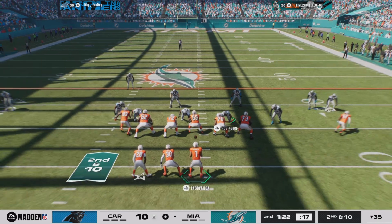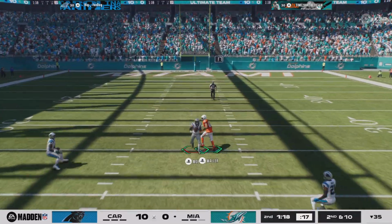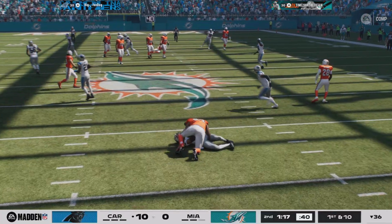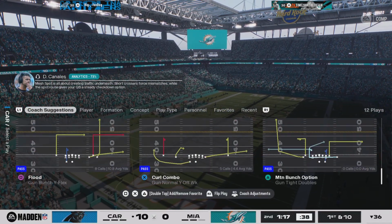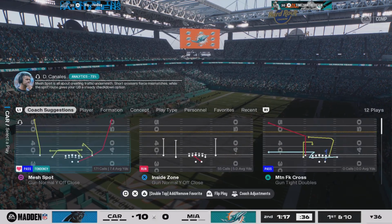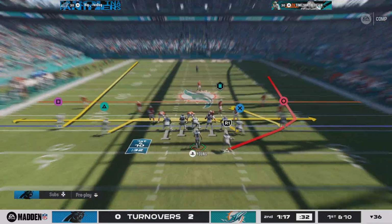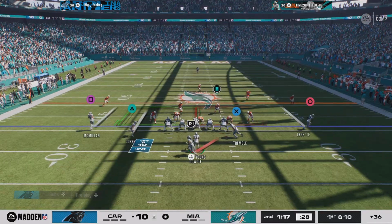Now Tua. Oh, and his early struggles continue. Here's another one intercepted. Picked off by Trayvon Merrick. And the Panthers are going to get it back here just past the 35. Good starting field position for them as they come up 1st and 10 at their 36-yard line.